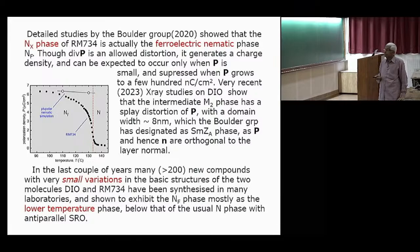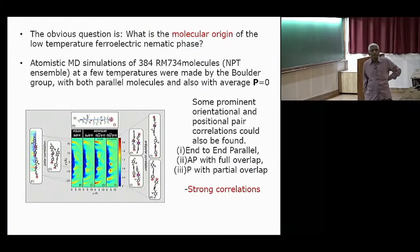But in the last couple of years, more than 200 new compounds with very small variations of these two basic structures have been synthesized, which exhibit the ferroelectric nematic phase. Especially there is a Chinese group, Aya, somewhere in Beijing. They have synthesized about 50 or 60 compounds in their lab exhibiting the ferroelectric nematic phase. And some British groups have become active. I'm coming to them. The obvious question is, what's the molecular origin?